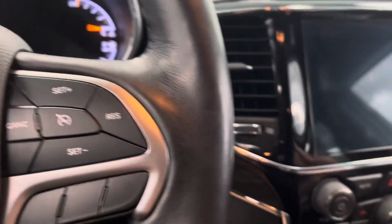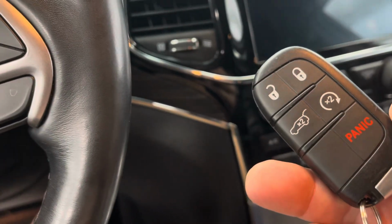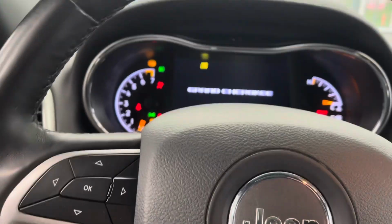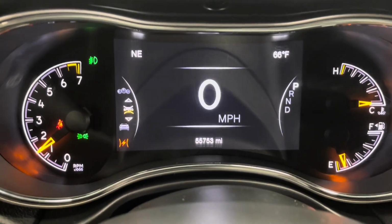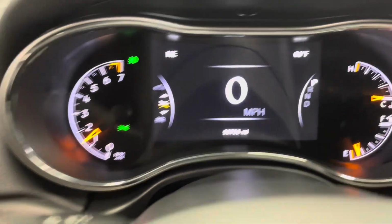Here at All Things Automotive, you will receive 2 keys for your added convenience: lock, unlock, remote start, and then your liftgate button right there. So let's go ahead. You'll be met by some nice Jeep graphics here. So just under 56,000 miles.